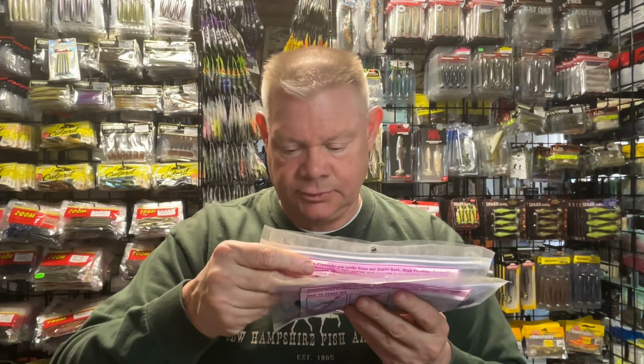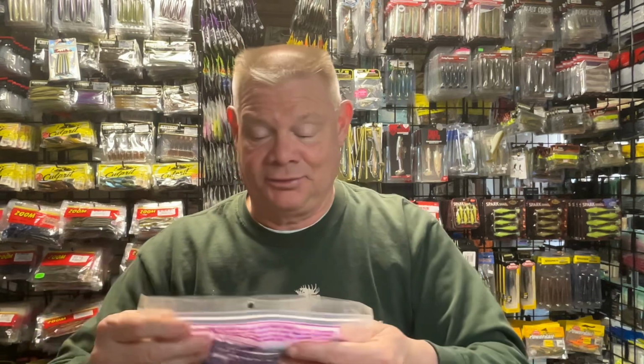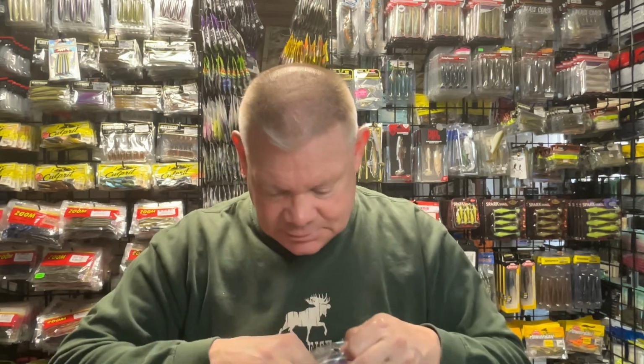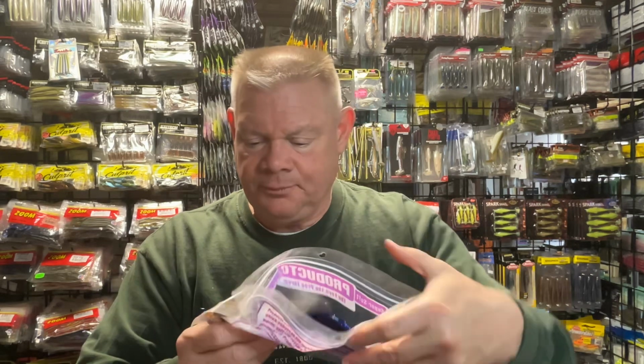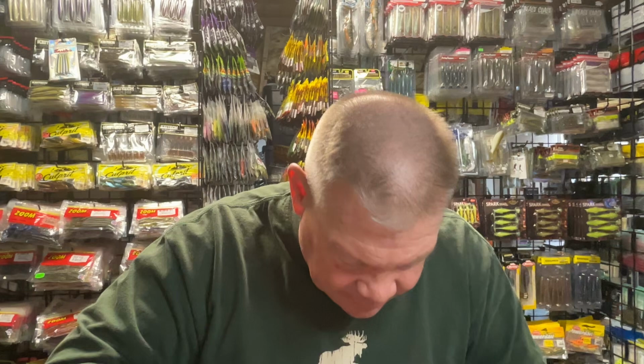I'm going to show you the 6-inch ones first. This one is Black Grape Blue Glitter. All the colors I love to throw were in one, and I said, ooh, I've got to get that one. That, I think, is the one I showed you there. Black Grape with Blue Glitter. I have a feeling that is this guy right here.